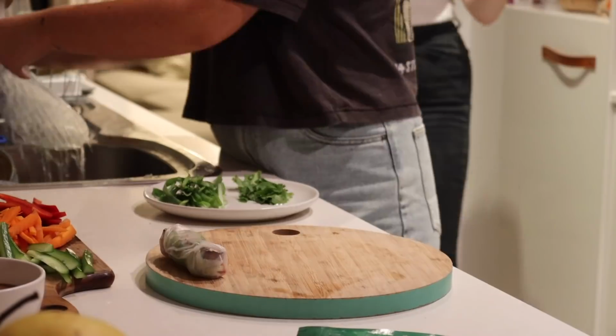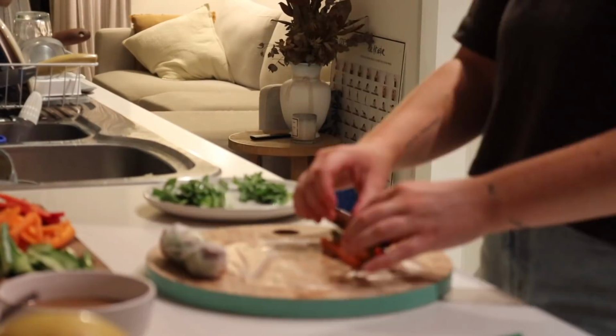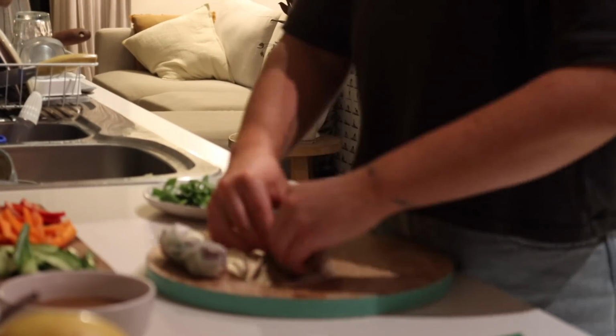So we just rolled them all up together, made our rice paper rolls, and then we also made a peanut butter sauce to go with these. I love a peanut butter sauce with my rice paper rolls, and this was a dinner that was very much enjoyed and was also followed by a delicious dessert.